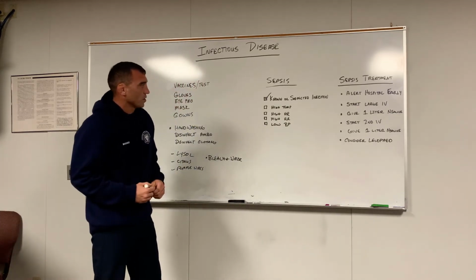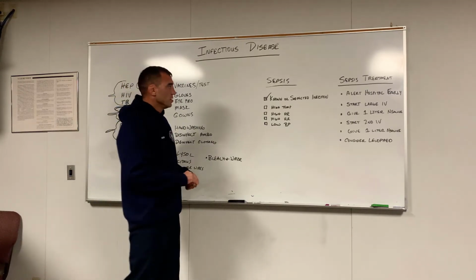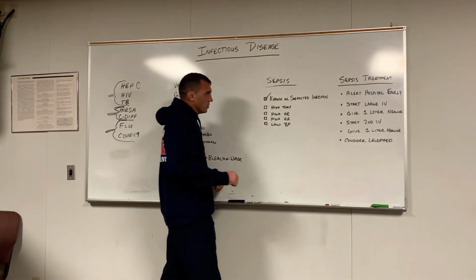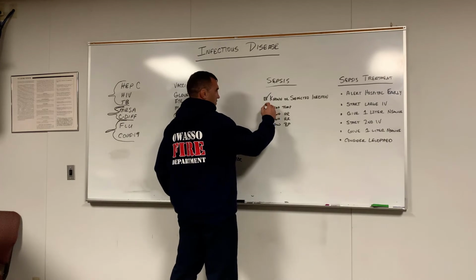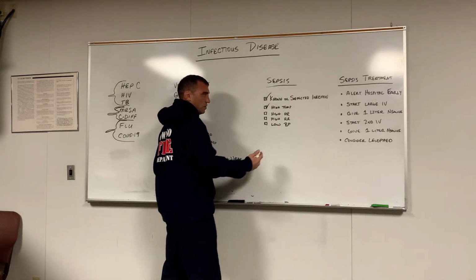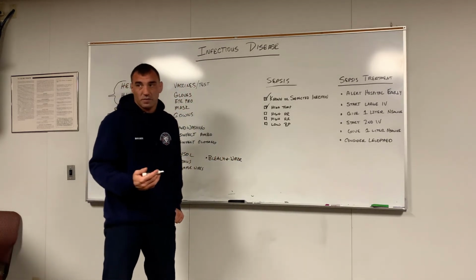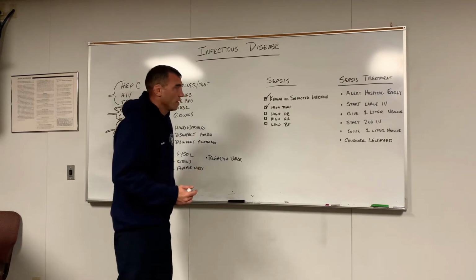Once we have that check mark, I need 2 of these to declare it sepsis. Okay? Most of the time, you'll get all of them. But high temperature, right? So anything above normal, if you have a high temp, I get a check mark. Have a high heart rate, right? So according to the protocol, the number is 90, not 100. Anything over 90 is considered good for sepsis.